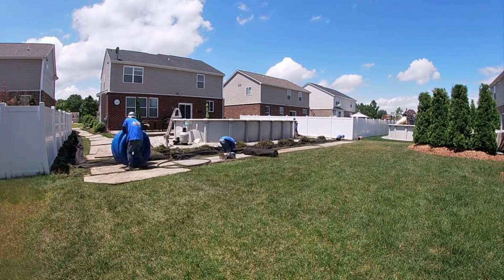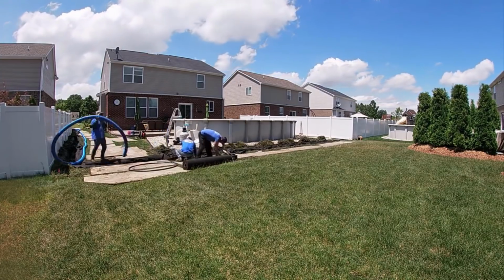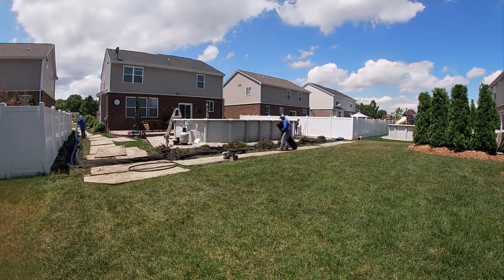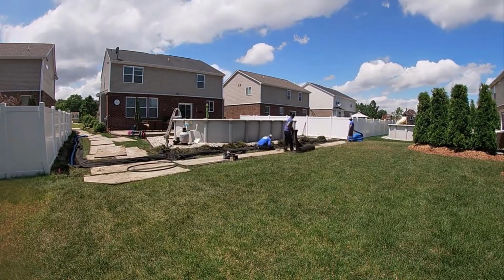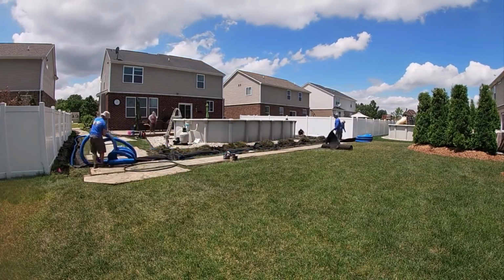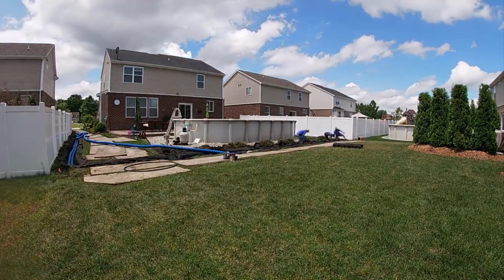So the dig is probably 80% of the work. When you get to put your fabric in and all the pipe together, that's the most enjoyable part of the project, I think, for everybody, because everything goes so fast at that point. And a lot of people, I think, really overthink connecting the pipes. They think they all have to be connected together.